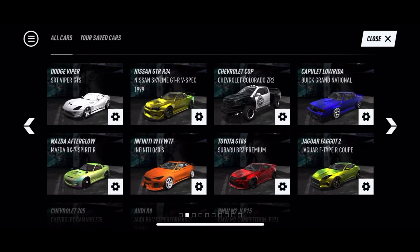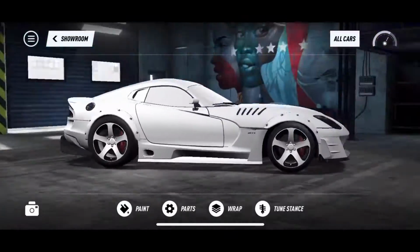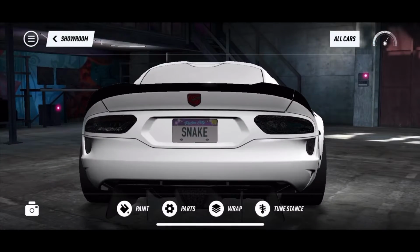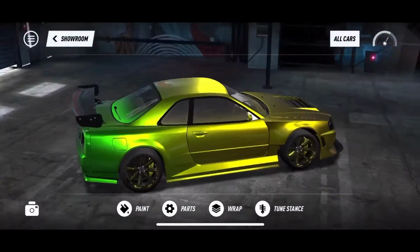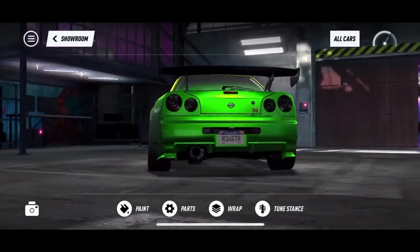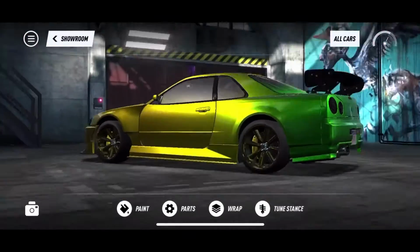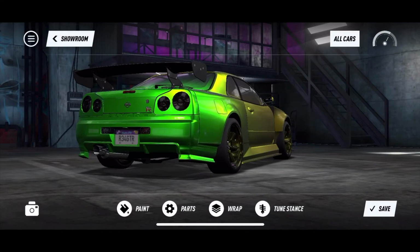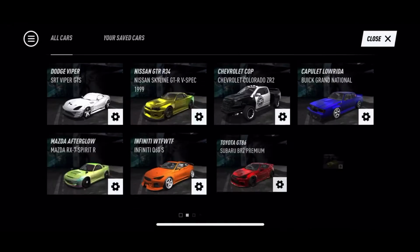Moving on to the next garage, we have this Dodge Viper. It's very nice. I just did a complete white build of it, and that was about it. Snake, because I believe it's a snake from that badge. A Nissan R34. Some simple, nothing that crazy. Of course, there's a wide body kit, new bumpers, new hood, new spoiler. I actually dislike the R34 compared to all the other GTRs. We have the R32, R33, R34, and R35, and I just dislike the R34 compared to all of them.